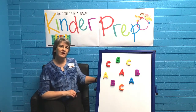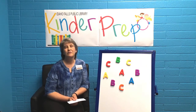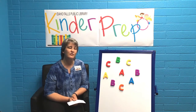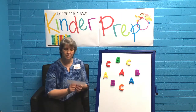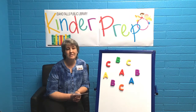The fourth activity we have planned for this week is learning the first name. The skill that the teachers have asked is that they are able to recognize their first name and write their first name. When you teach them how to write their first name, it's important that the first letter is the capital letter and the rest of the letters are lowercase.